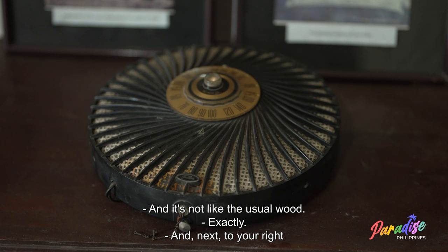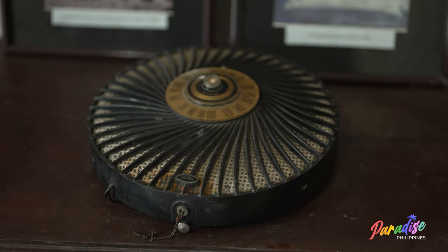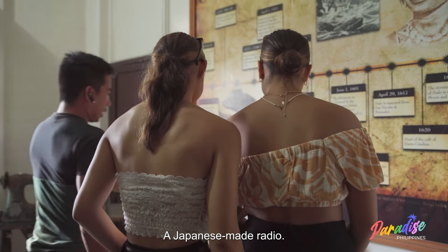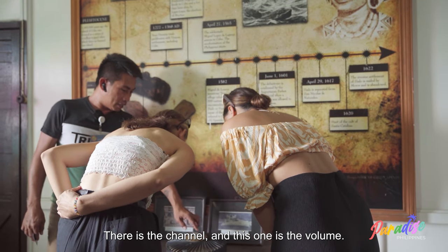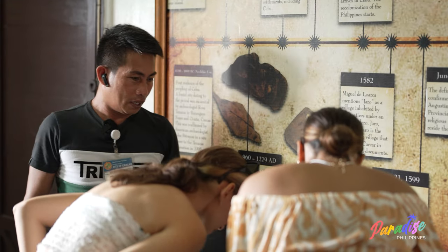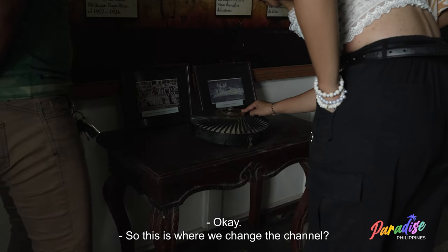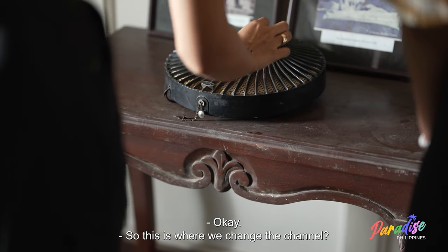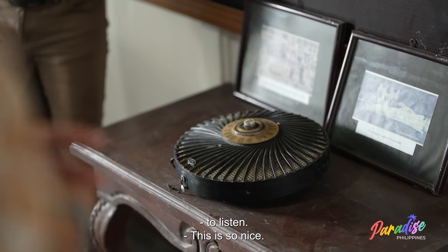Exactly. Then next to your right, na siya old radio, Japanese-made radio. Japanese. So na siya channel din, mo na yung volume. That's cool. Pwede ra? Sige. So this is where kani i-change out sa... Yes. Katong makuha siya channel para makakuha siya.